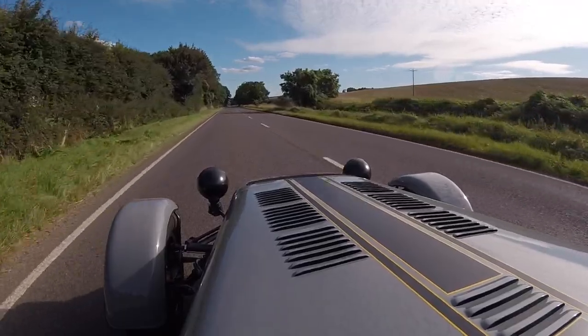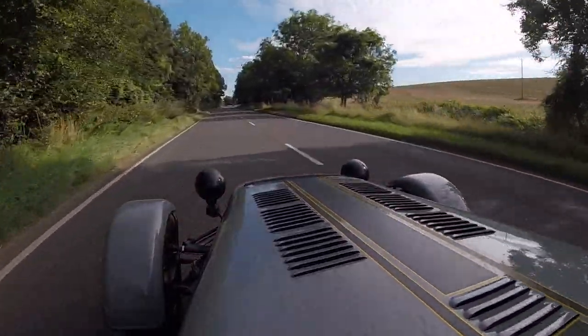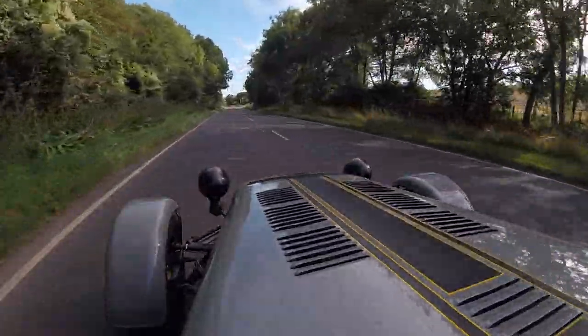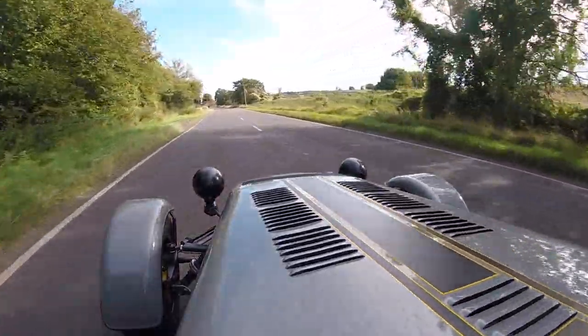And when you stop in a petrol station or a car park, people will come up to you and speak to you about the car. This is a great conversation starter. It's not the greatest car if you're a little bit self-conscious though. If you don't like attention, then don't buy this.